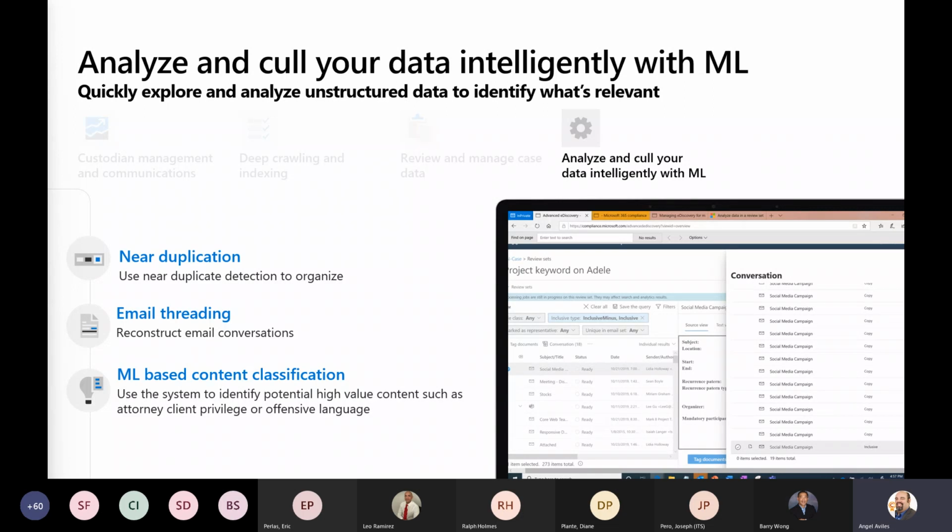So some other things as far as the analysis with the machine learning that you get through the O365 compliance engine. So you can do near duplication. You can recognize duplication and prevent that from showing up in the output. You can do email threading. This is something that you'd have to do manually if you didn't have an engine like this, but it'll construct, based on the flow, what an email conversation looks like, and then even be able to use machine learning based on content classification.